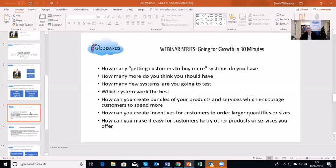Equally, if you find that a particular bundle encourages customers to spend more, use that bundle as a regular promotion. I've previously said about incentives. Again, yes, look at incentives. Why would they want to buy large quantities or large sizes? And last of all, on that little screen, make it easy for customers to try other products or services you offer. If you don't tell them that you're offering that service, they won't know.